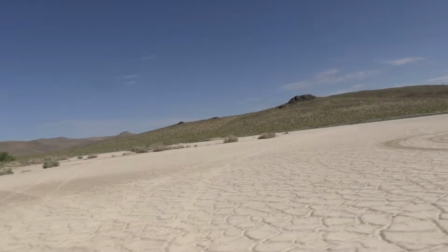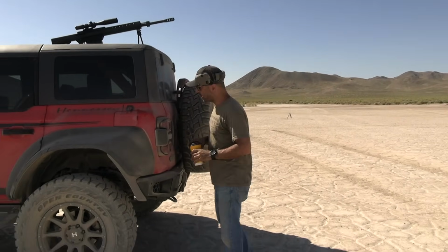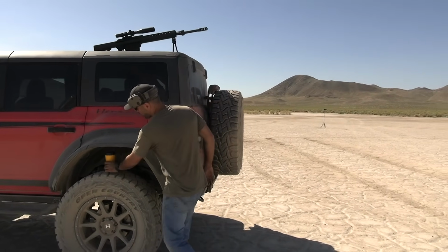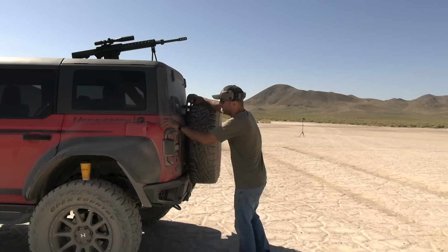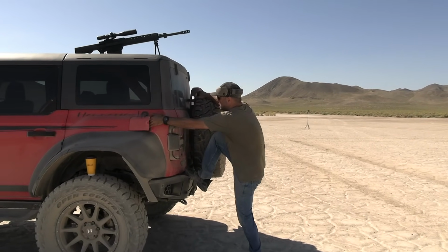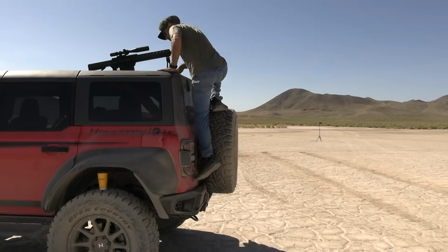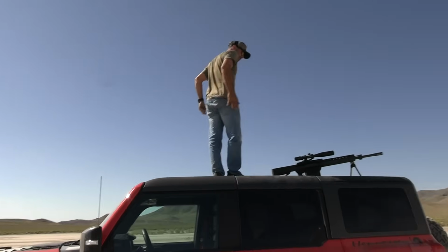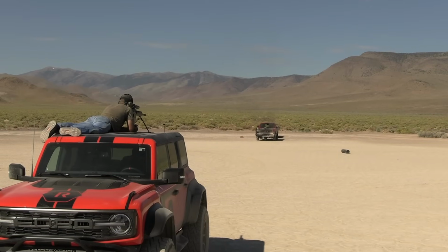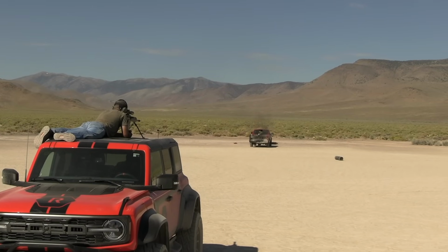Rigo, grab a 50 BMG black tip. Okay, there's coffee over there. You ready? I'm ready. They should put stairs on these trucks so you can get on the roof. Okay. Okay, target is locked in. 3, 2, 1.